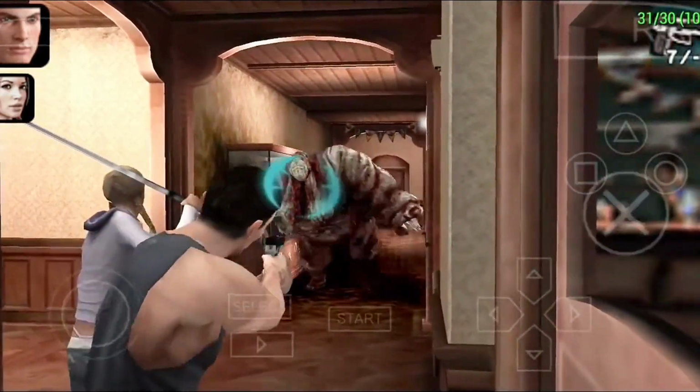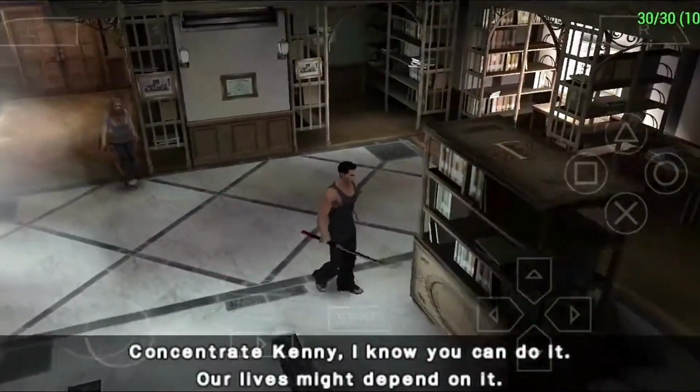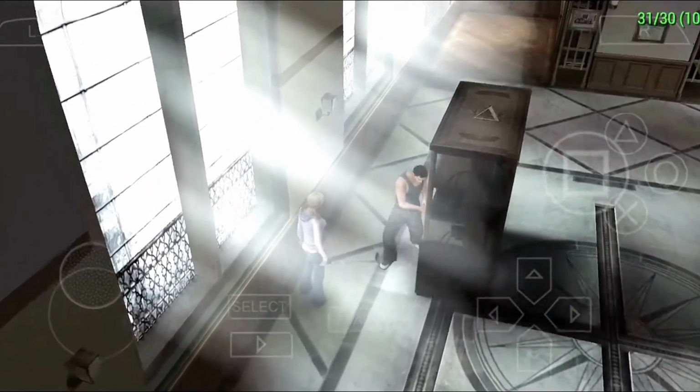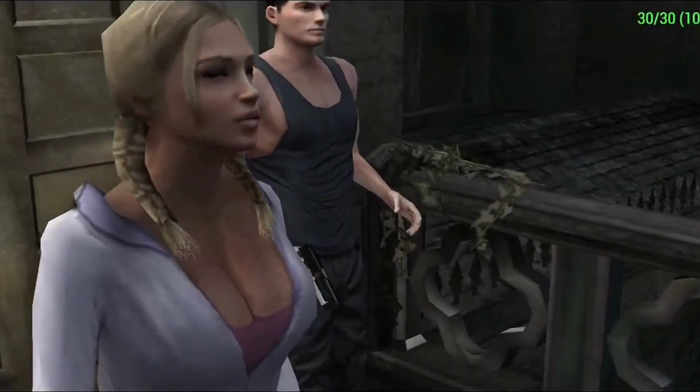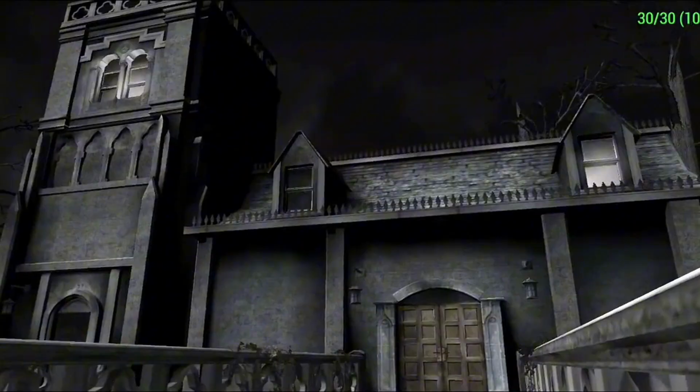The level of detail in each scene, combined with eerie sound effects, creates a hauntingly immersive experience. It's not just about scares, it's about immersing yourself in a horror story that feels all too real. Every corner and shadow holds a new challenge, making it a thrilling ride for anyone who loves a good scare.